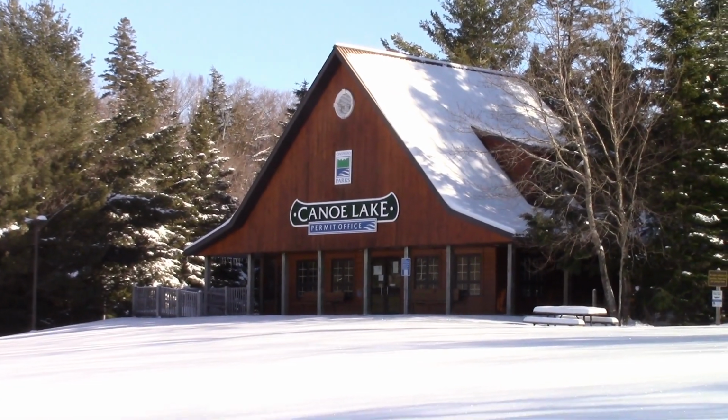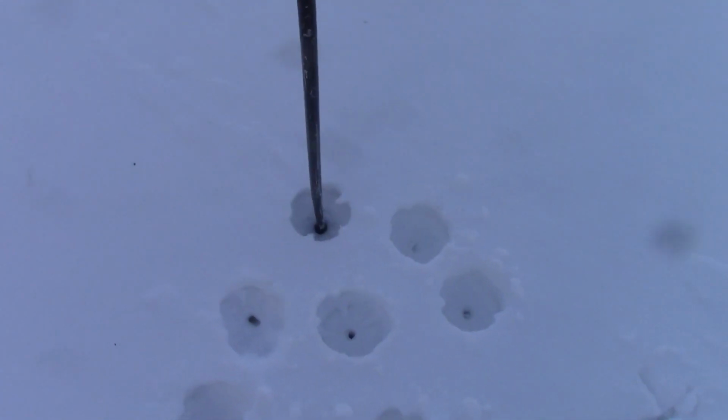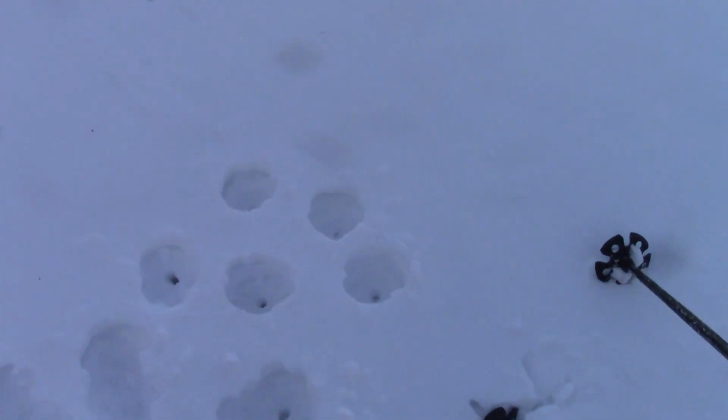Nobody is here at Canoe Lake. So I'd say we've got about 3 inches of powder on the ice. That's not going to be too bad, actually. If that holds up, should be pretty good going. Pretty fresh, probably today.